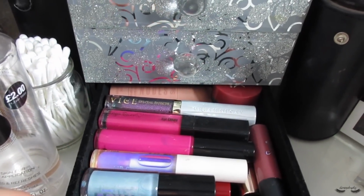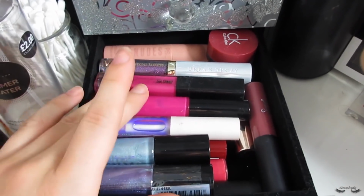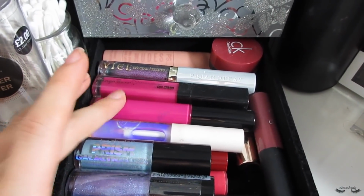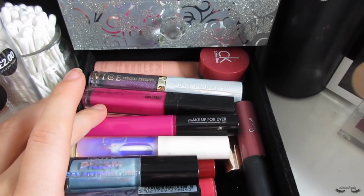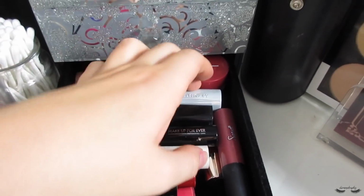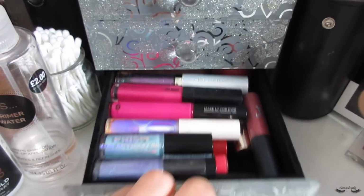Then the last drawer is quite a cute little drawer. It's just a bunch of lip products that I couldn't fit anywhere else. So I have random Technic coloured glosses. I've got a Pop Pink gloss from Makeup Forever. I have one of these Tanya Burr lip glosses from when she first launched her cosmetic brand. I don't know why I'm doing bunny quotations, but you know what I mean. Then I have some NYX butter glosses underneath as well.